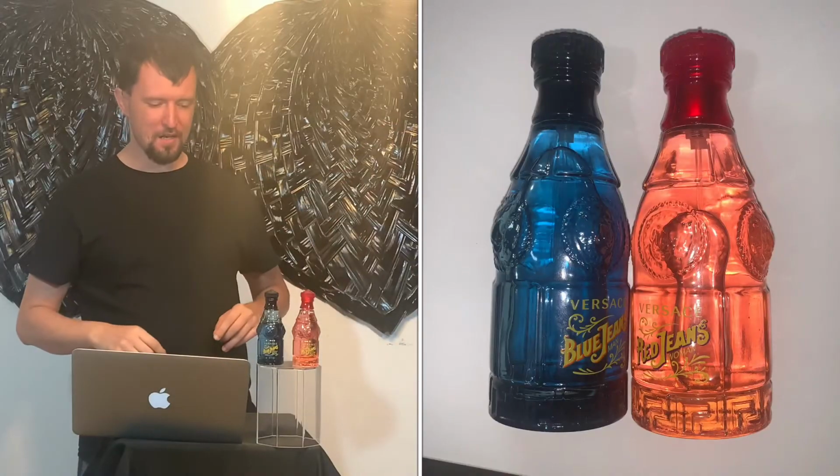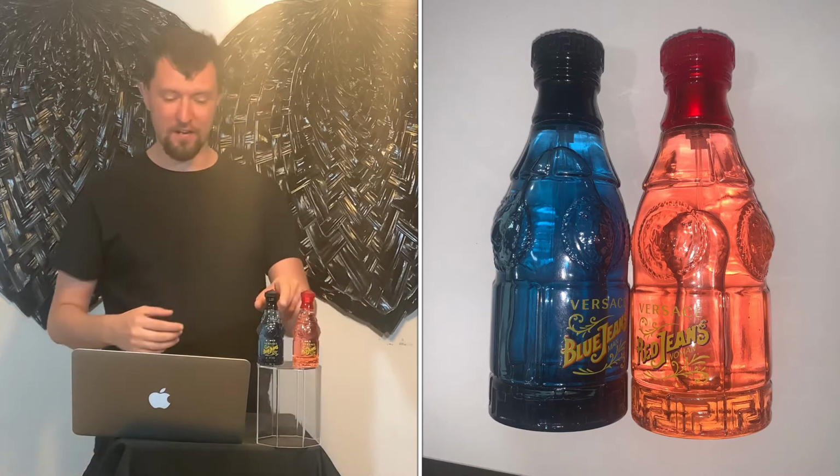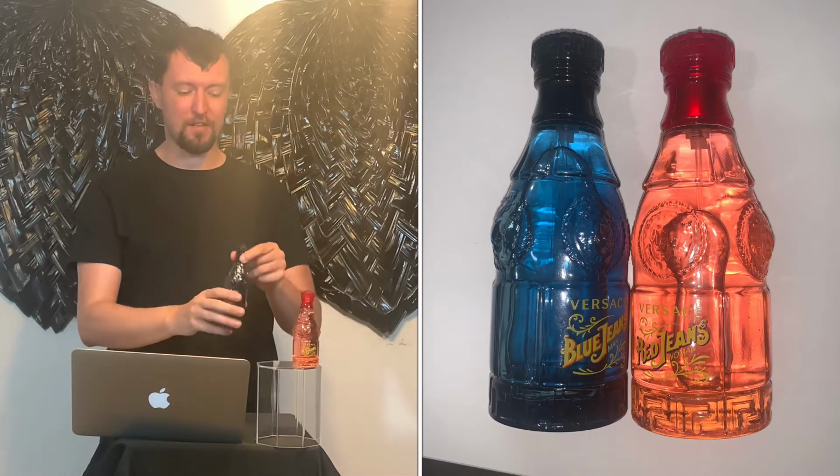So I'm going to have a picture of both bottles posted right here, so you can see what they look like. They're very nice bottles. I love the decoration of these bottles. They did a fantastic job on these. I can't say enough about them. They're absolutely amazing. So first thing we're going to do is we're going to go into blue jeans first.